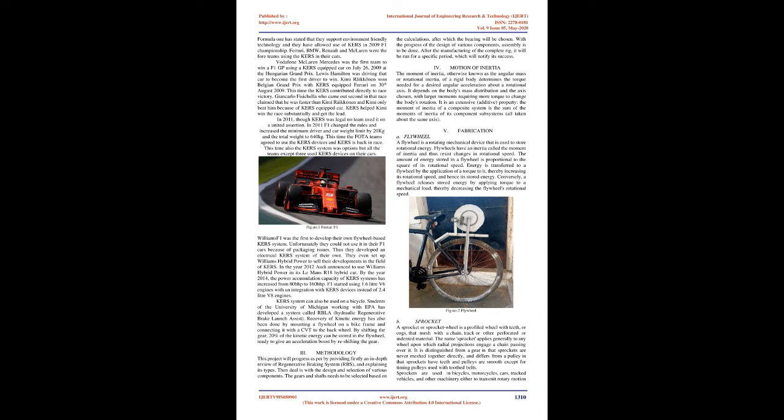Kimi Räikkönen won the Belgian Grand Prix with a KERS-equipped Ferrari on August 30, 2009. This time the KERS contributed directly to the race victory. Giancarlo Fisichella, who came out second in that race, claimed that he was faster than Kimi Räikkönen and that Kimi only beat him because of the KERS-equipped car. KERS helped Kimi win the race substantially and get the lead.